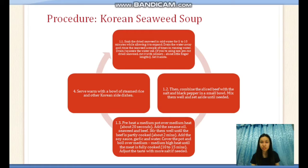So for the procedure of the Korean seaweed soup, first is to soak the dried seaweed in cold water for 5 to 10 minutes while allowing it to expand. Drain the water away and rinse the seaweed a couple of times in the running water. Drain or squeeze the water out. If you're using a non-pre-cut dried seaweed, cut it with scissors about little finger lengths and then set it aside. Then, combine the sliced beef with the mixed salt and black pepper in a small bowl. Mix them well and set aside until needed.